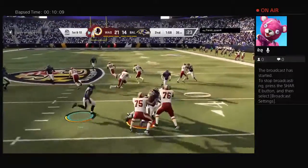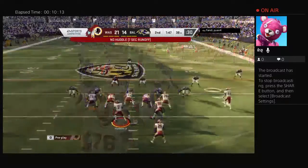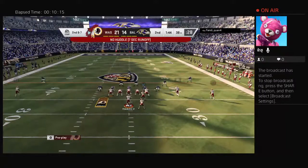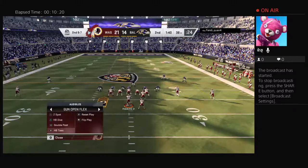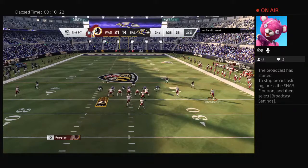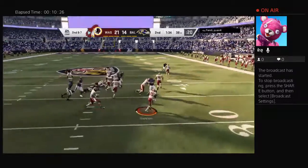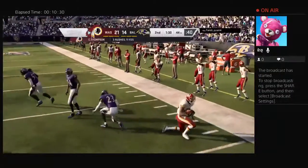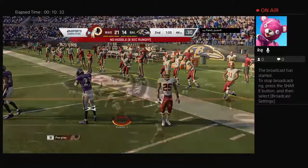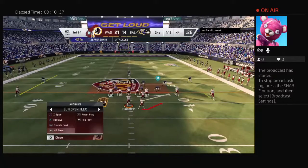First play of the drive is a run with Thompson. Give him 3 on first down. It'll set up a 2nd and 7. It's a pickup of 3. Brings up 2nd and 7 at the 38-yard line. On 2nd down now, it's Thompson. And he'll be brought down just shy of the 45. A gain of 3 last play. This time they double it and pick up 6.